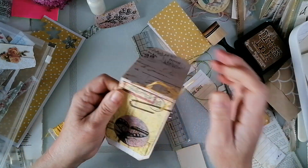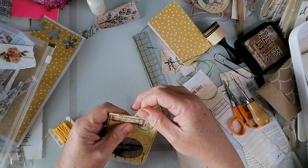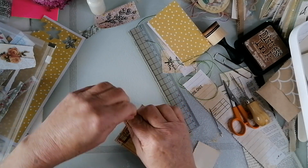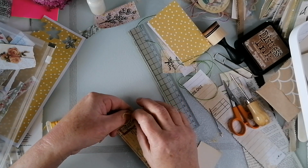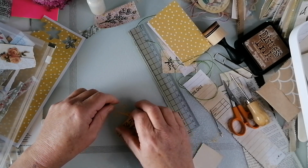These would whiz under the sewing machine like a doddle. I was going to do that actually, but I thought it would probably be easier just to sit here and sew them by hand, which is why I'm doing it. But yeah, I could imagine you get a load of these done, clip them, or whiz them under the sewing machine, boom, done.